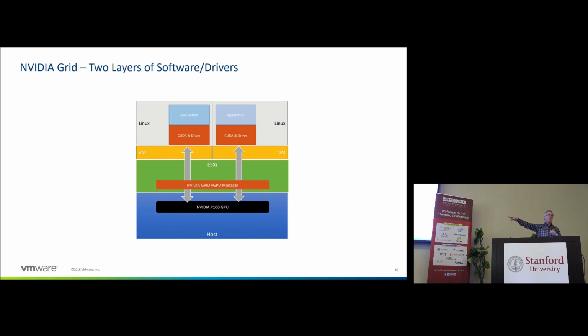And in fact, there's only one physical GPU at the bottom. Now, this could be multiple GPUs here and multiple VMs using it. But the point is, you're sharing. There's no reason you couldn't have just one virtual machine on that host that had entire ownership of that physical GPU if you wanted to. You could dedicate. But if there are opportunities for sharing, you can exploit them this way.